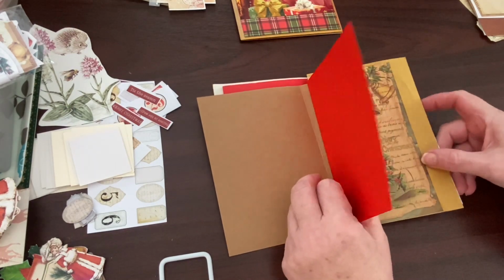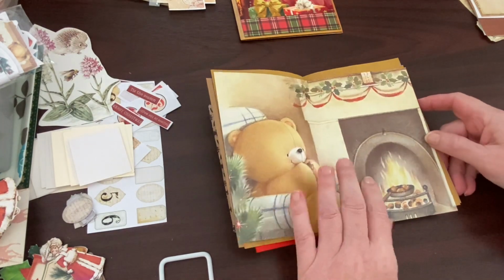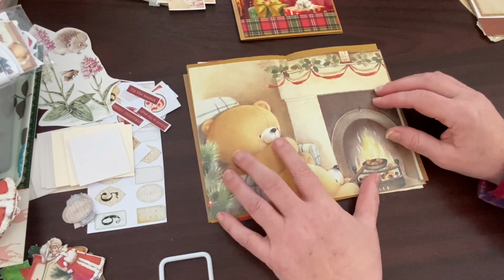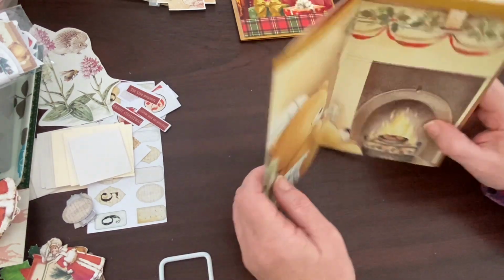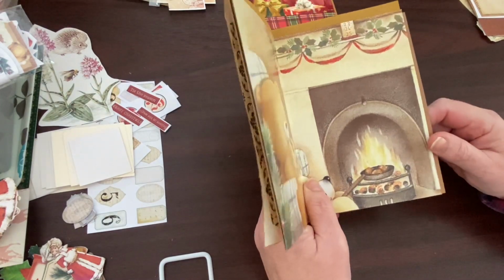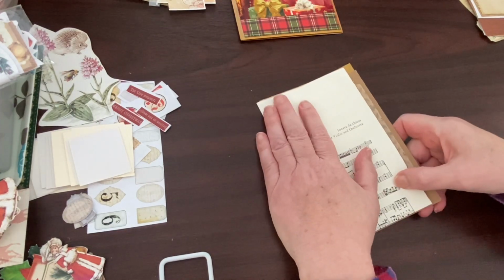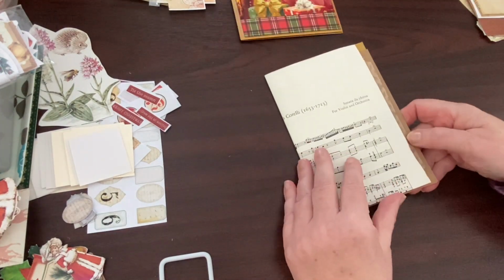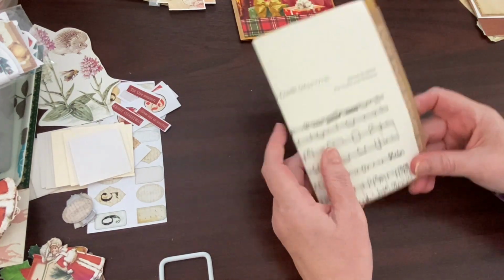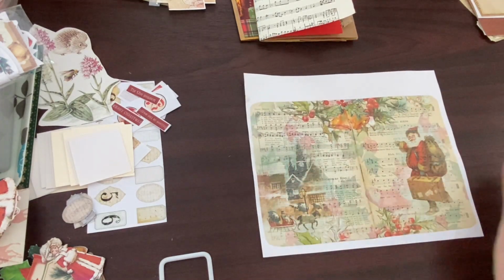I cut that piece down after we'd filmed. Yeah, I did. I changed this middle bit round so I could have the teddy bear and the fire in the middle on show as a picture. Now I'm thinking maybe one of those little glassine bags on there would be nice. However, let's not get sidetracked. So what have I got?